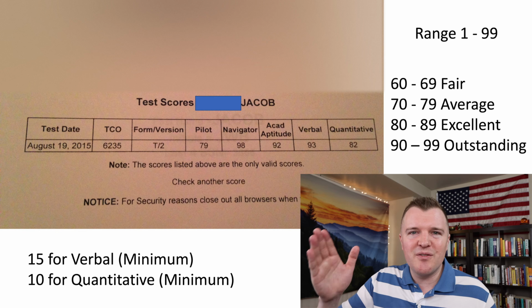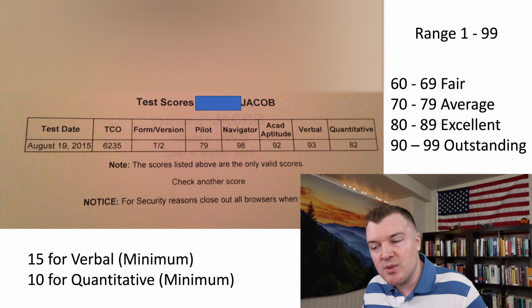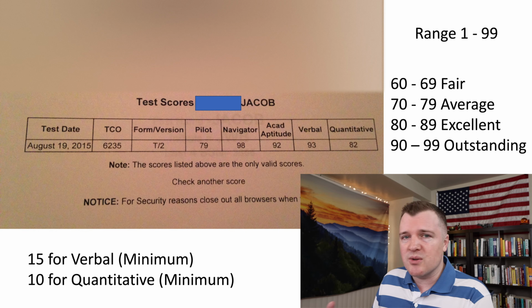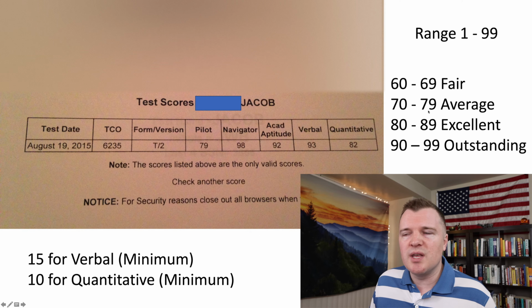They just have to get above a 15 and a 10. But for OTS people, this score is really important. If you get between a 60 and a 69, that's kind of fair. If the rest of your package is outstanding, you still have a chance of being selected. If you're 70 to 79, you're just average, then once again, if the rest of your package is good, you might still be good.